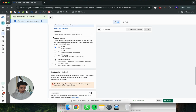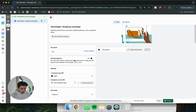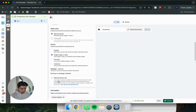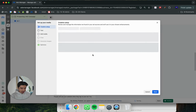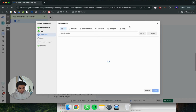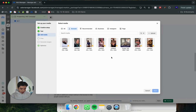We're then gonna click next, and this is gonna take us into the creative side of the campaign. So we're gonna start adding in additional ads into this Advantage Plus, and very simply, just call that ad one. We're gonna scroll down, make sure you have your Facebook page selected. Make sure you uncheck multi-advertiser ads, and make sure your format is set to single image or video. From there, we're gonna go to setup creative. We're gonna add in as many creatives as we have in the launch. So let's say I have 5 creatives I want to test. Then I'm going to start by adding in my first creative.